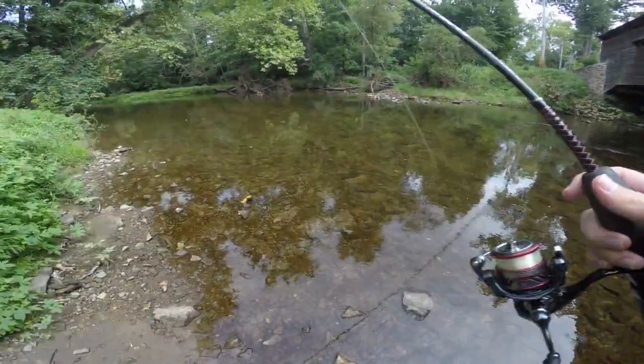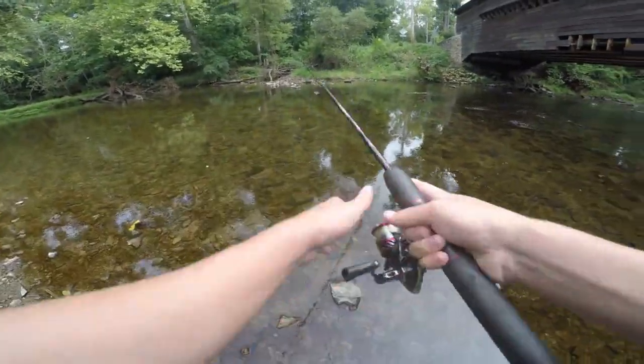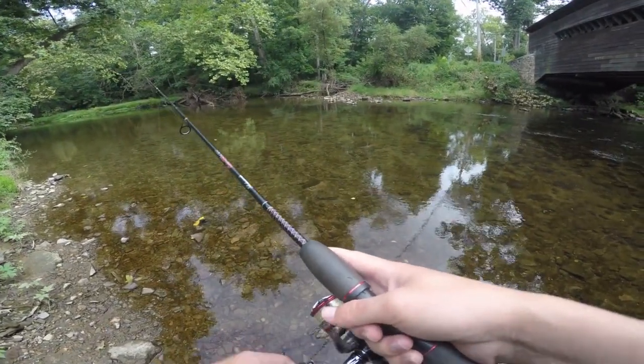But today we are here at the French Creek. We're going to be doing a little bit of creek fishing. So far I already saw what looks like juvenile fall fish. We're going to hope to get some multi-species action today.